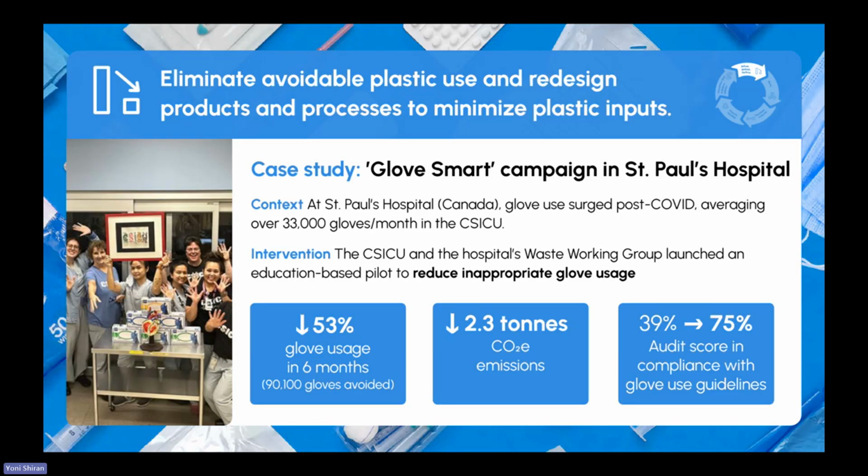And the audit score, interestingly enough, for correct use of gloves, according to the guidelines, increased from 39% to 75%. You can see on the picture on the left, the staff at the hospital exposing their hands, their glove-free hands. So that was one case study.